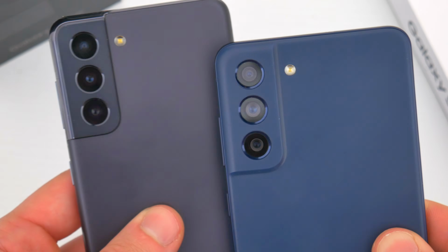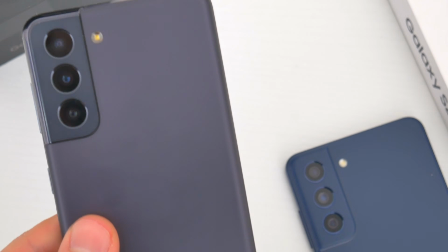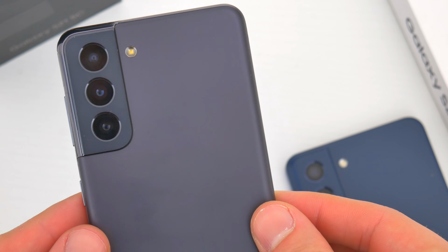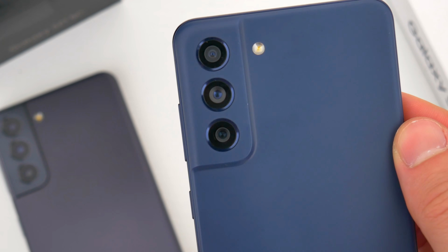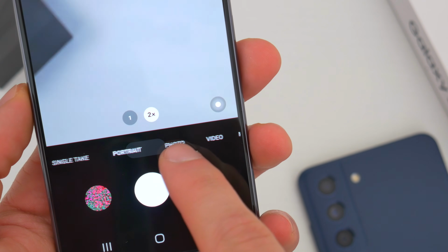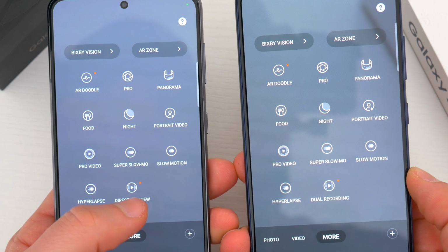With the rear lens setup, everything here is actually more similar. The main lens on both phones is a 12 megapixel shooter. The telephoto lens differs. The flagship packs a 64 megapixel setup, the S21 FE is an 8 megapixel zoom lens, and the ultra-wide specs are similar too, 12 megapixels each way, but a slightly different field of view by about 3 degrees. The slight hardware variations don't tell the whole story though.